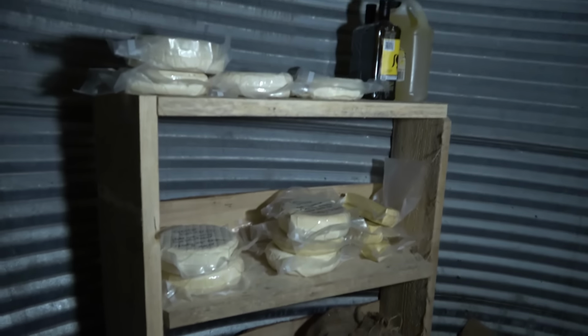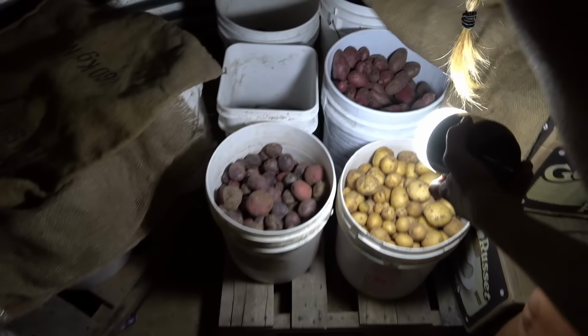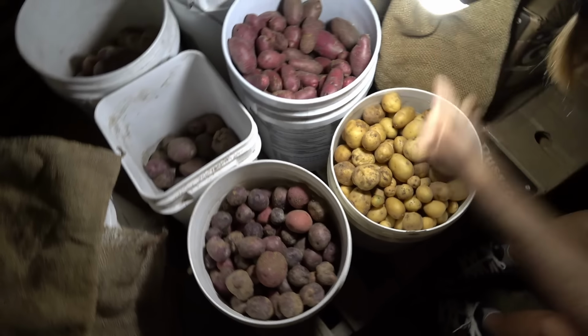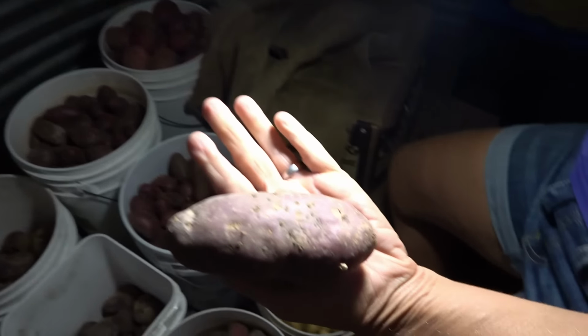We've got the cheese shelf. What's in all these bins? Potatoes. Oh, look at all our tiny baby potatoes. Yeah, these ones are tiny. Well, these look pretty good, hey? They look perfect. The root cellar is more important than we realized.